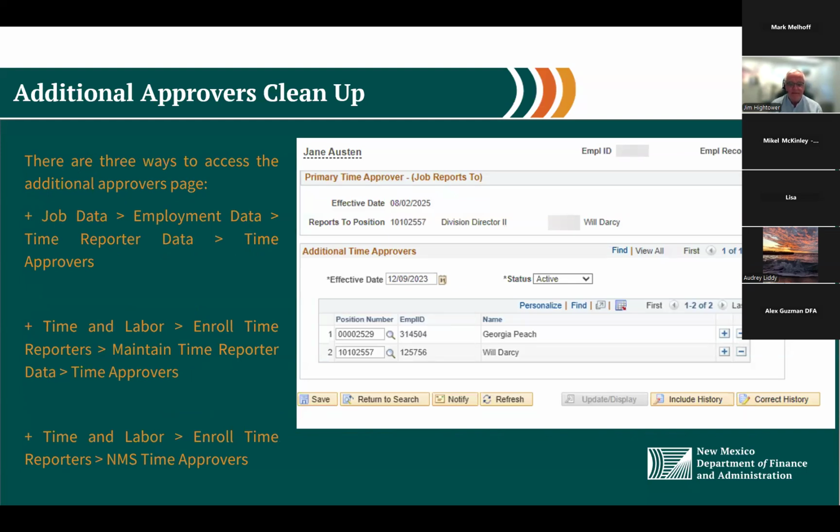So just as a reminder, and some of you may not know all three ways of getting to the additional approver data. The one that you probably are most familiar with is by going through job data and in the employment data page, clicking on time reporter data, and then when you're in time reporter data, click on Time Approvers. The next way is when you go to Maintain Time Reporter Data, again clicking on Time Approvers. Basically, it's the same page, just a different way of getting to Maintain Time Reporter Data. And then the third way is going directly to approvers, and that's through the navigator under Time and Labor, Enroll, Time Reporters, and then click on NMS Time Approvers. Okay, next slide.